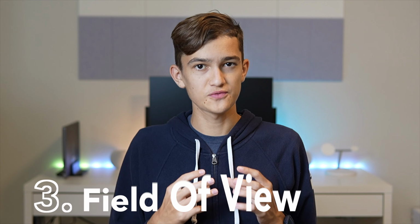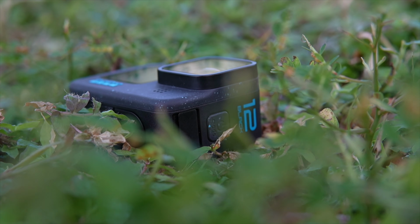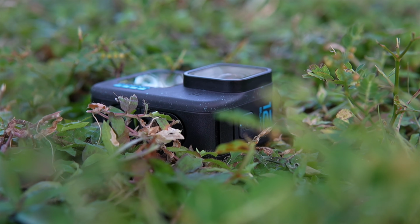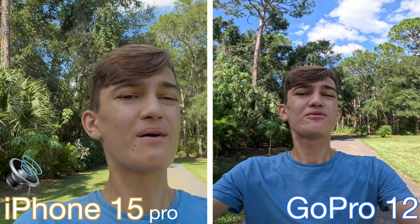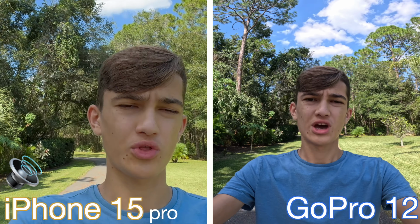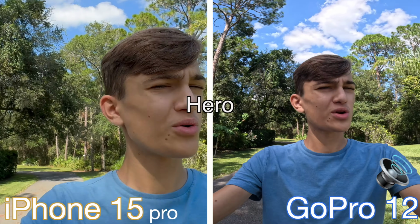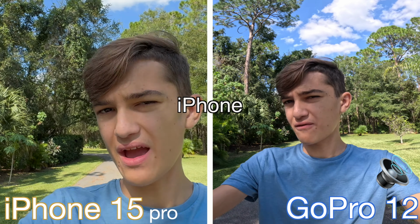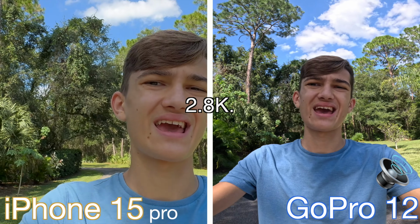The third category is field of view, and the GoPro Hero 12 has a 157 degrees field of view, and you can get a Max Lens Mod to make it 177, while the iPhone 15 Pro only has a 120 millimeter. So right now I'm filming on the GoPro Hero 11 and the iPhone 15 Pro. I'll be switching audio back and forth so you can get a feel for that as well. But the GoPro Hero 12 is at 5.3K 60, and the iPhone 15 Pro is at 2.8K.